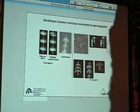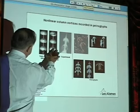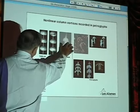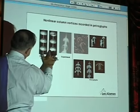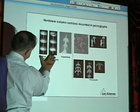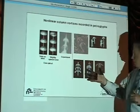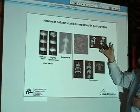As the current continues to increase, it produces these mushroom sort of features. Here is an experimental mushroom sort of feature. Here is the same thing, shown side on and then slightly upward. And then one can find the equivalent in petroglyphs, these same morphologies.